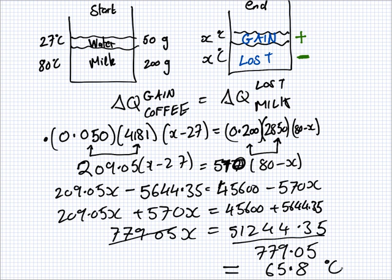It would have been a disaster if our answer was more than 80. Clearly we would have made a mistake. And if our answer was less than 27, clearly we would have made a mistake. Because that meant mixing the coffee and the milk made everything colder than the temperatures of either of them at the beginning. Like if this is 27 and this is 80, and you mix them together, it can never be less than the 27 or more than the 80.